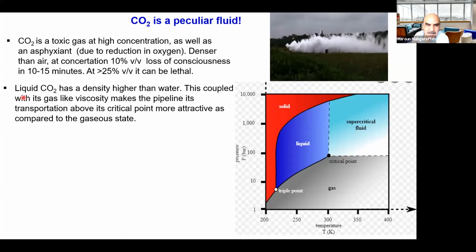The other issue, which is actually an advantage, is that liquid CO2 has a density higher than water. This, coupled with its gas-like viscosity, makes pipeline transportation above its critical point more attractive as compared to the gaseous state. So you get the best of both worlds. Basically, it is dense in the liquid state and it has a low viscosity. If it has a low viscosity, the frictional losses during pipeline transportation are going to be less. So you require less energy to transport it as compared to a conventional liquid.